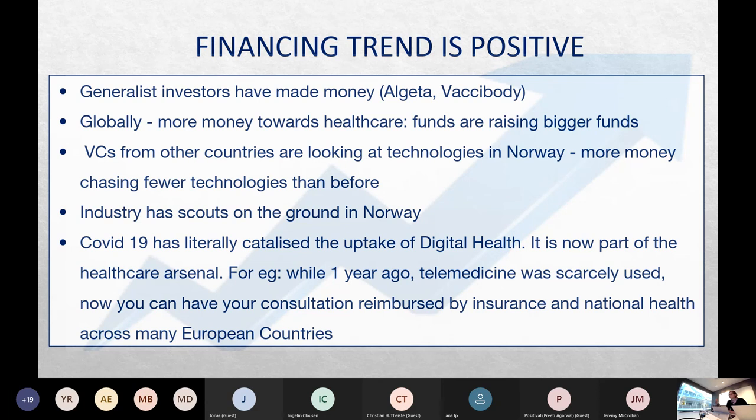And I hesitate to say, but I will say it. It seems as though more money is chasing fewer technologies than before. I've never seen this in the sector up until now. It's been the other way around, desperate technology seeking money. But it seems as though now there's a lot more money in the system. We've also seen industry in Norway placing scouts on the ground. So I'm sure a lot of you have had dialogues with some of the large pharma and medtech companies. They're actually looking more actively at technologies that can complement their own pipelines or their own technologies.